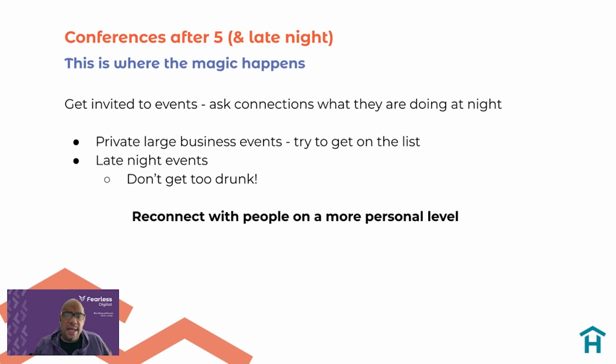Like I said, these are late. Don't get too drunk, because you've got a whole other day where you have to get your butt up and go. So even if you do feel you had a couple of extra, drink a lot of water before you get to bed and get back out on the floor the next day, because you definitely have to reconnect with people on this personal level.